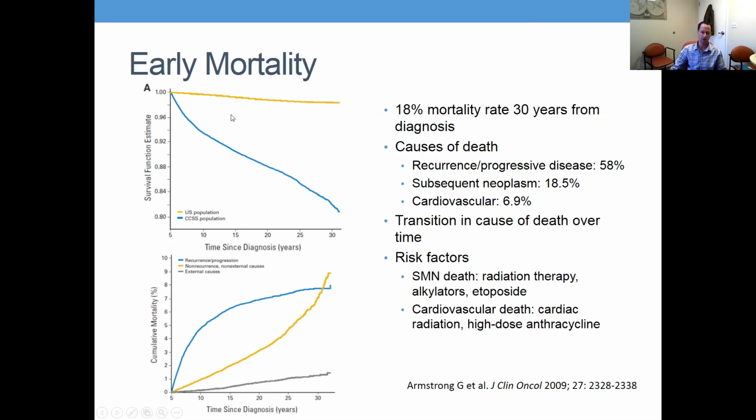So you can see here in this graph, the yellow line is the United States population measured over 30 years. And then here is the CCSS population. And I'll point out that this scale doesn't go from 100% down to 0. This is from 100% down to 80%. So it's not quite as bad as it might look at first glance, but it's still bad enough to look at this drop-off for the childhood cancer survivors.